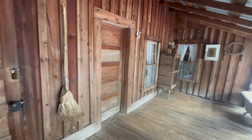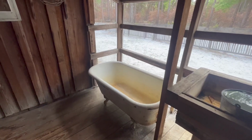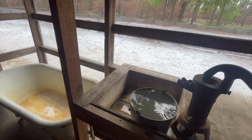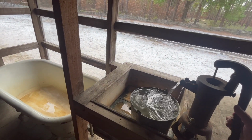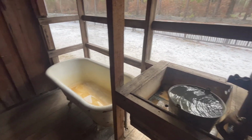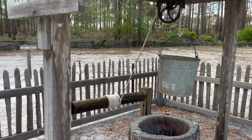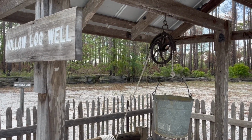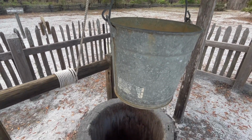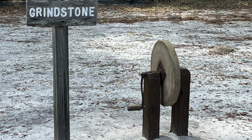You see on the back porch here, this was an addition later on, and they had added a tub. The family had gotten a little bigger. They needed some more room, so they added the back porch there. The hand-drawn pump still works. Now on the property there is an old well. The sides of the internals of the well were constructed out of a hollowed out cypress log.